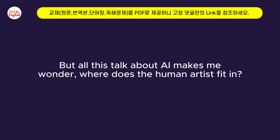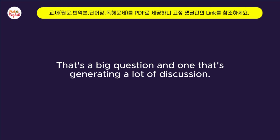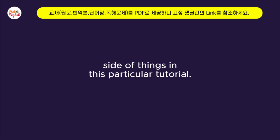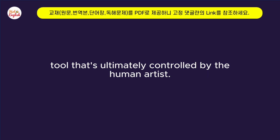But all this talk about AI makes me wonder, where does the human artist fit in? Is AI going to replace human creativity altogether? That's a big question and one that's generating a lot of discussion. The creator doesn't dive into the philosophical side of things in this particular tutorial, but his approach suggests that AI is more of a tool, a powerful one, but still a tool that's ultimately controlled by the human artist.